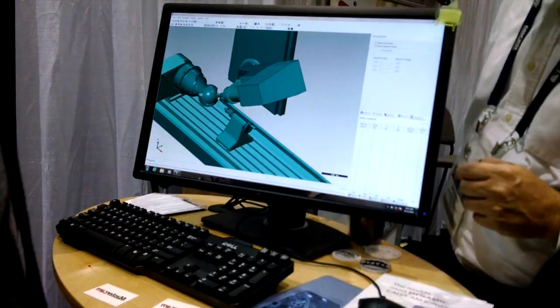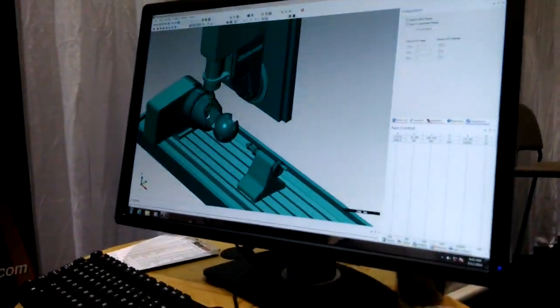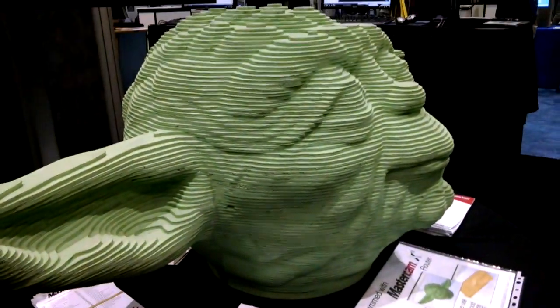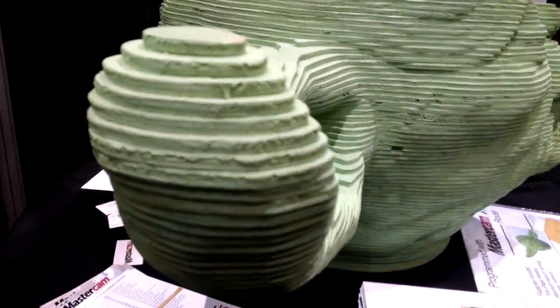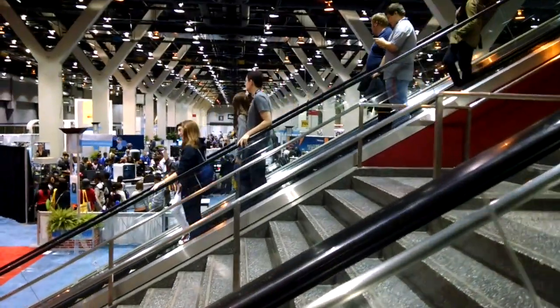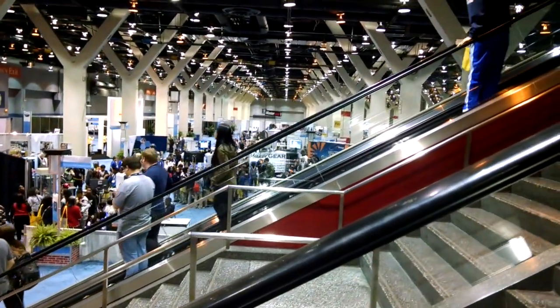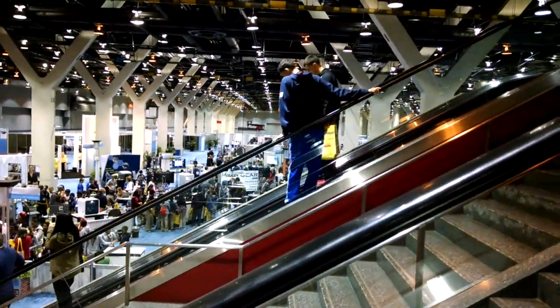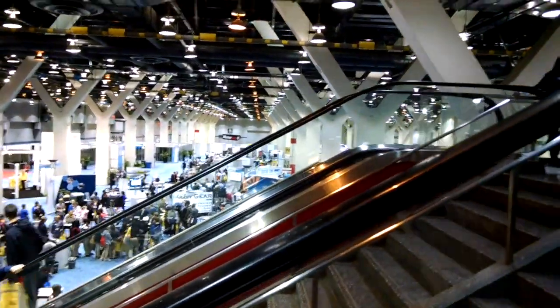The next one was by Mastercam, and they just simulated some machines on their computer. And Yoda, a giant Yoda head made out of many layers of paper. So that was it for one of the floors. But don't worry, there's tons of more coverage. In fact, we're not even halfway. Well, we might be halfway, maybe.